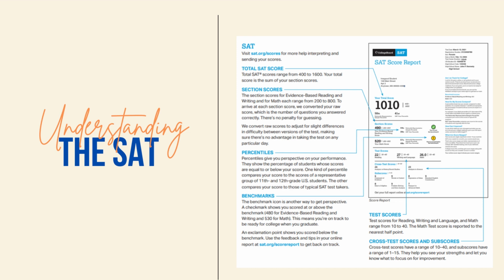Another great thing that you will be able to see is an average of how you did. If you look at your total scores, underneath it you will be able to see what your percentile was. So if you were in the 50th percentile, this will show you how you are performing compared to your counterparts.